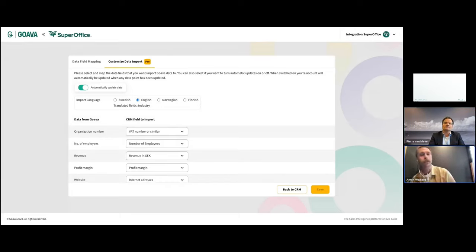Another key feature with Enrich is that once you have imported the data, so you have all the data you need accessible directly in SuperOffice, you can start building selections from it, you can build automations on it. But data is like when you go to the supermarket to buy fresh fruit. You don't want to eat the fruit that's been on the shelves for 5 months. So to make sure that your data is always up to date, we have this little feature here, automatically update data.